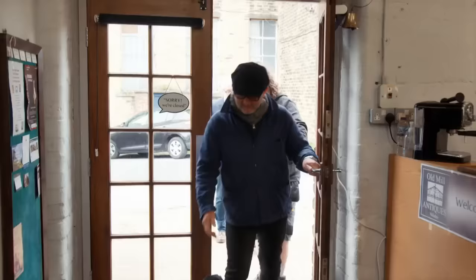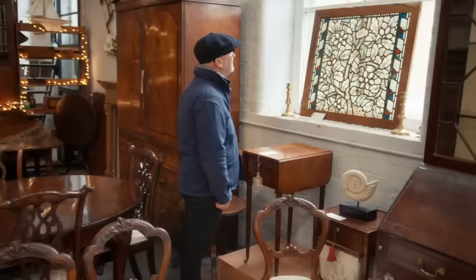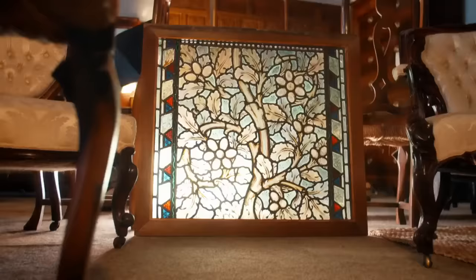Drew and T are visiting a new antique centre in West Yorkshire, run by Brian O'Connell. Welcome to Old Mill Antiques. Wow. Very smart. Thank you. Within minutes, Drew spotted a large piece of stained glass that may just be by one of his greatest design heroes, William Morris. Do remember, this is my specialised subject.